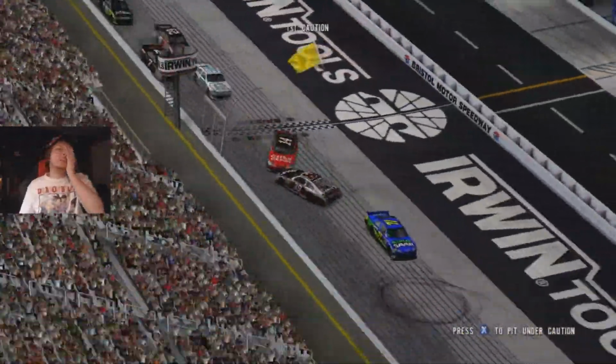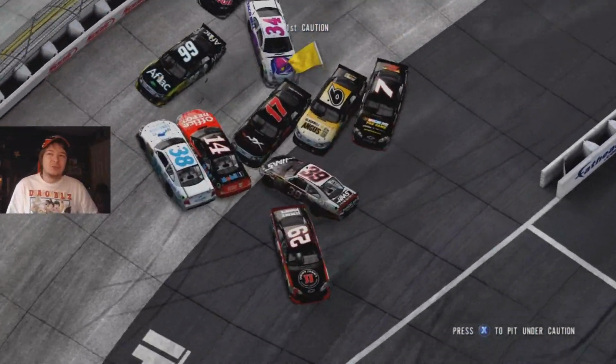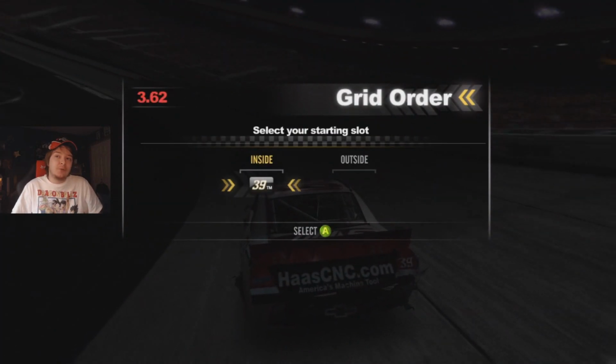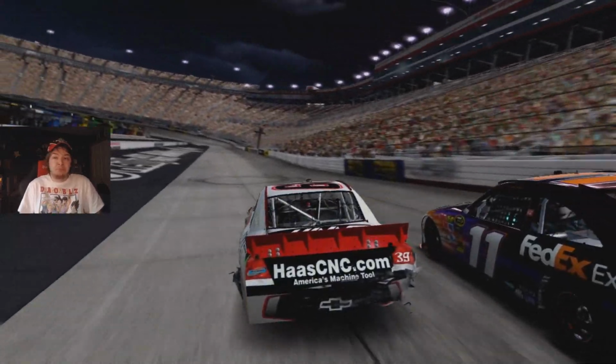Oh God, this track is so bad with that. It's just shit. But you know what? It's okay. We have a big lead. We almost lapped the whole field. And I mean, we still got it though.